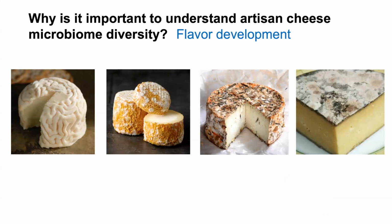Another reason besides flavor development is aesthetics. So each of these cheeses, in addition to having unique flavor development, they also look differently, and that's all because of the microbes.